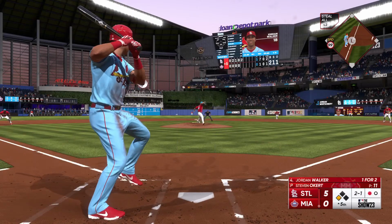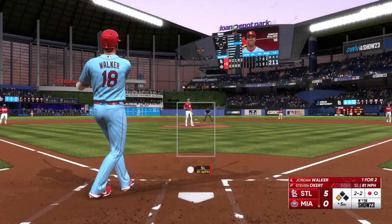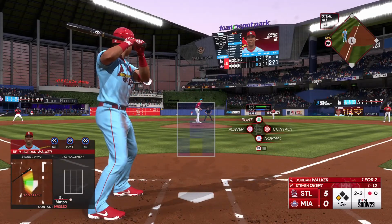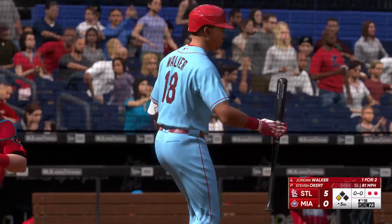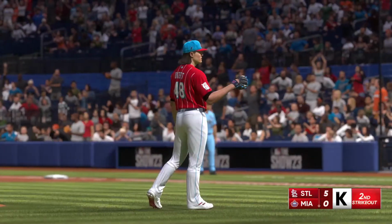The 2-1. Swing and a miss, and he was fooled. Now there's a certain point where you have to commit to what you think you see, and he guessed wrong right there. Nasty slider with just terrific bite at the end. And he chases that one.